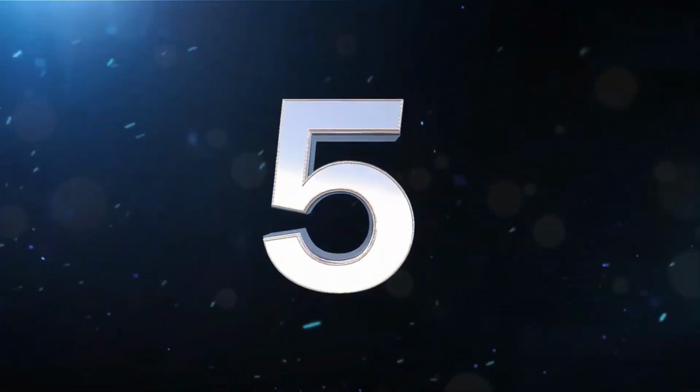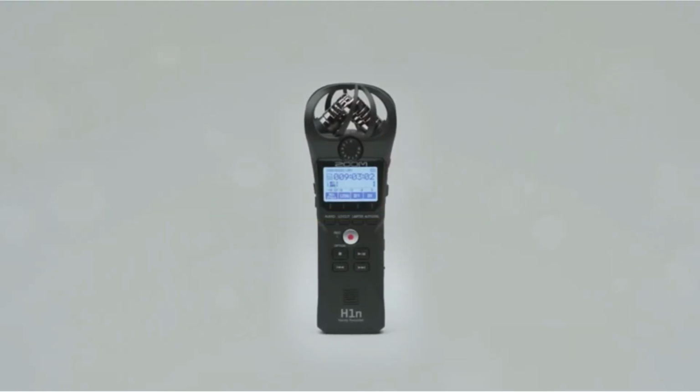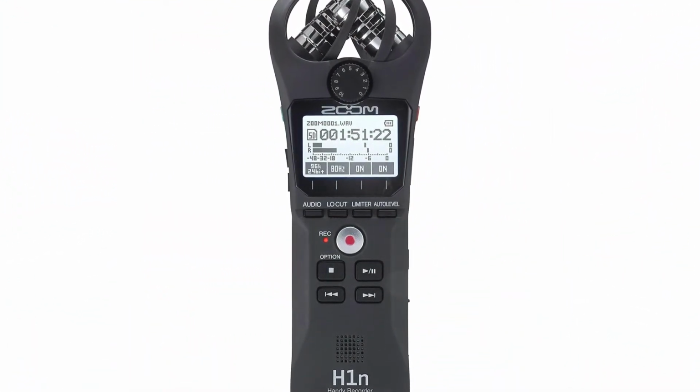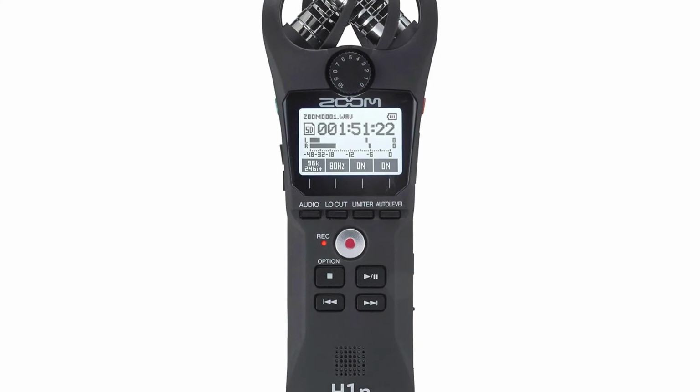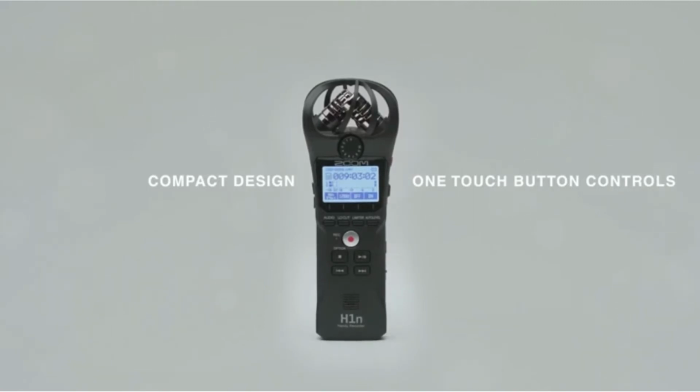At number 5 is the Zoom H1 Portable Recorder. The Zoom H1 has a wealth of capabilities that are perfect for recording vocals and offers professional audio quality in a small package. Not to be mistaken with the provider of video conferencing services, Zoom Corp. creates recorders that have attracted a sizable fan base among amateur and seasoned audio professionals.